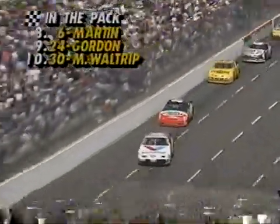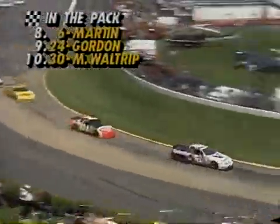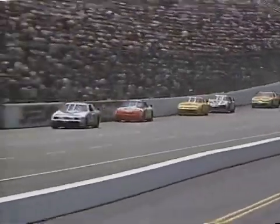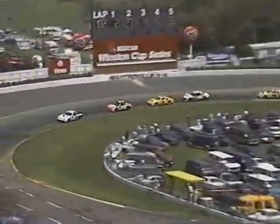Looks like Mark Martin might have broken the exhaust pipe. I thought I saw a flame jump out of that car when he backed off the gas or got back on it. Couldn't see it that time. It looked like his car was backfiring, which normally means that he's broken an exhaust pipe, and cool air is getting in with that hot exhaust pipe, causing the backfire.